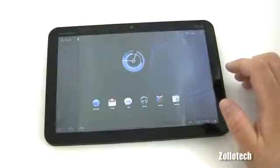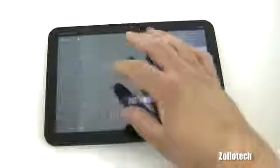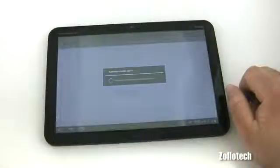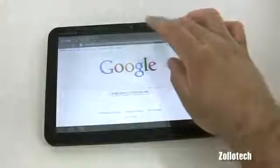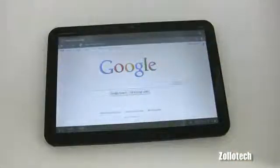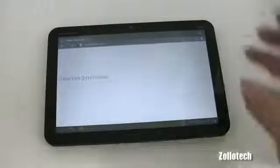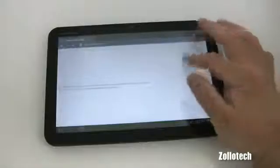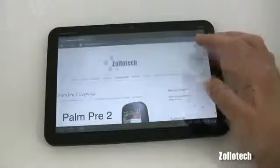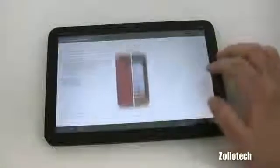As far as performance and things like that, obviously we'll only see over time, but it looks pretty smooth now. The browser is changed, I guess, a little bit differently here. We'll go to Zollotech, and it is a pretty fast browser, but there's just supposed to be a lot of different tweaks that help out with, well, really a lot of different things within the update.